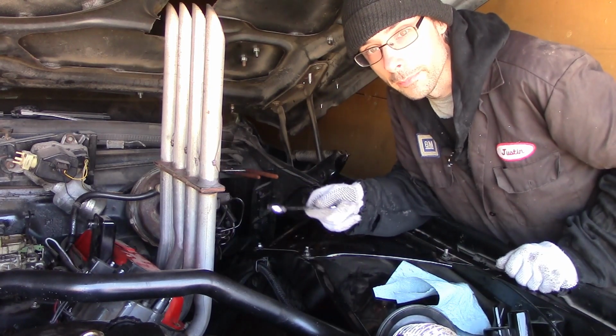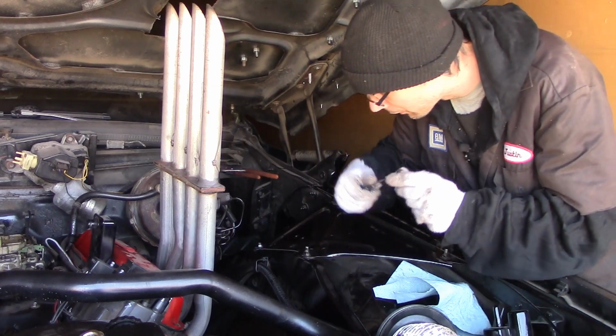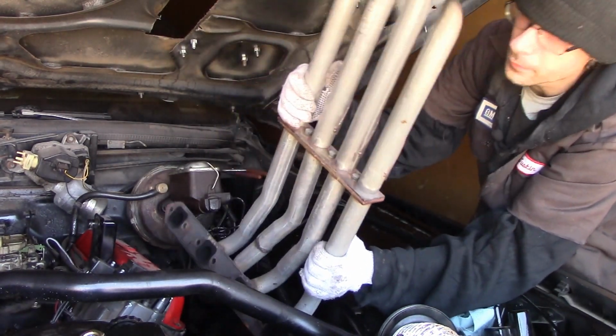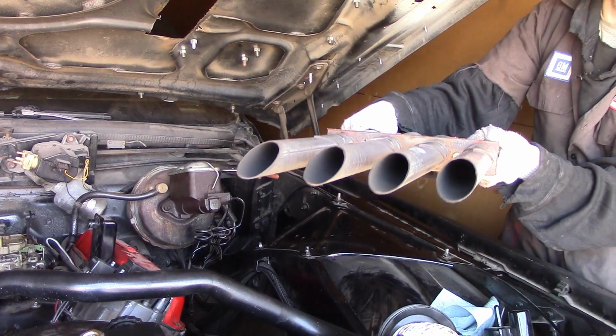We're gonna get that header off with a 9/16 wrench. We're gonna get this thing out of the way. Shouldn't take much. There we go. Look at that.